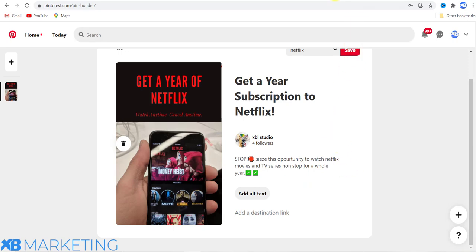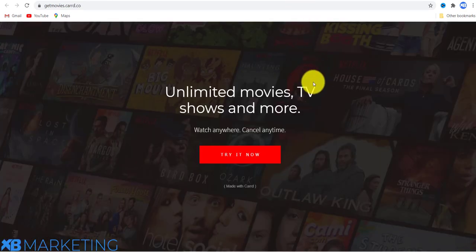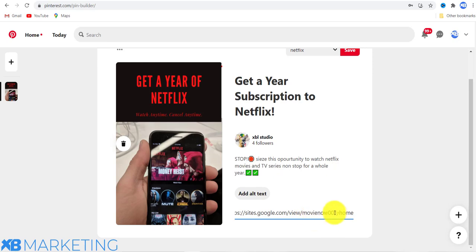So the next thing you want to do is grab your link. You don't want to direct promote the offer because Pinterest is going to shut down your account if you do that. So you want to create a landing page for that offer. You can use a paid or free landing page builder. You can use Google Sites, or you can use card.co or any other landing page builder of your choice. So you want to paste your landing page builder link here.